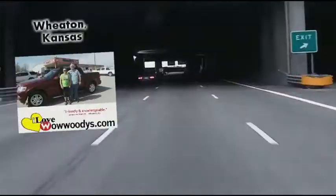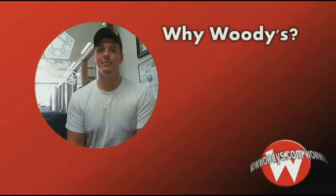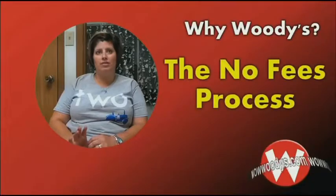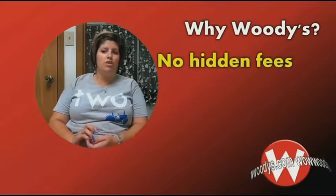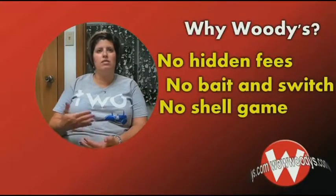Well, we have bought 2 vehicles in 3 weeks, so I think that says quite a bit, right? What do you think differentiates Woody's from other dealerships? Price and quality. I have so many different vehicles in the lot. No fees process. There's no hidden fees, there's no bait and switch, there's no shell game. This is the price, this is what it is.